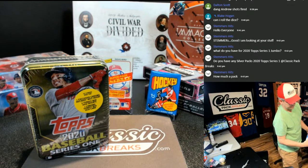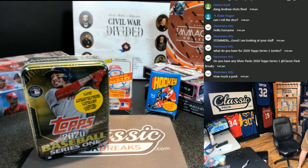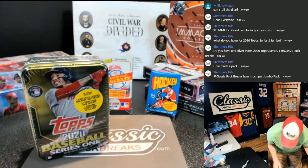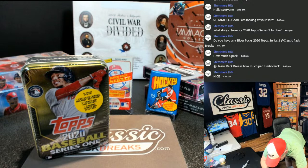We got a 10. The 10 is not on the site, I don't believe. Yeah, I think there's only one pack gone out of the Jumbo here. No silver packs. I cracked one actually and got a Lux. Let's see what I got. Let's see what they are. The jumbos are on the site for 22.